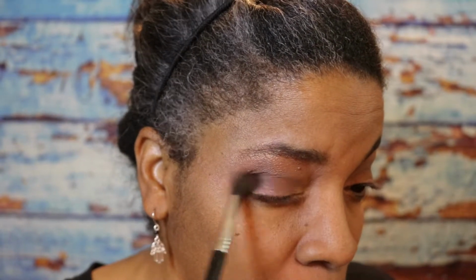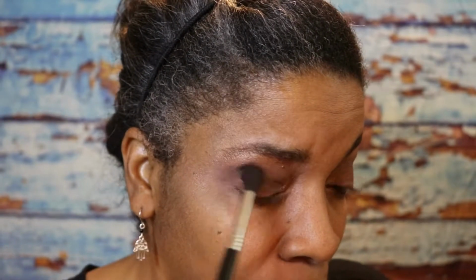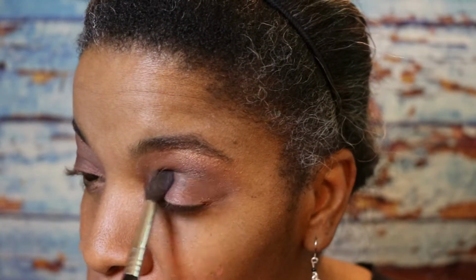All right, let's come in with the Sari shade again and just make sure we get that dark area here. All right, and let's even it up on the other side. I lifted up my lid before, so I don't feel like I need to do that again. Just to go over the crease one more time, I don't feel like that's necessary.